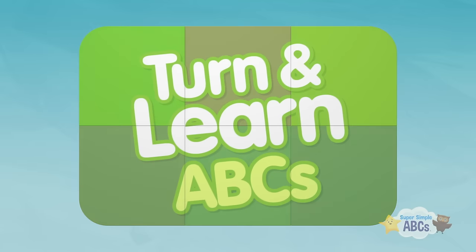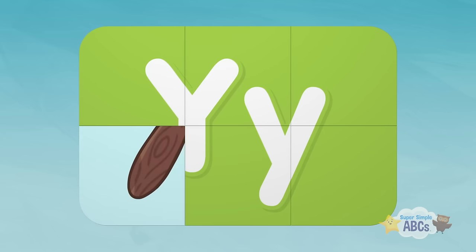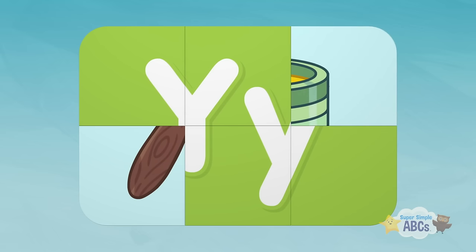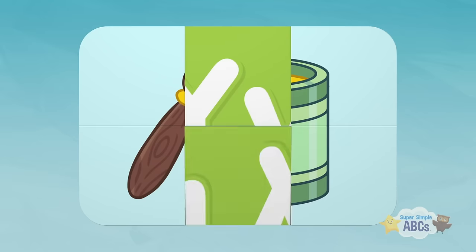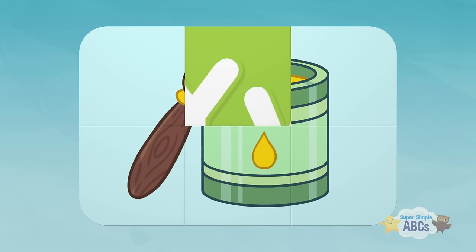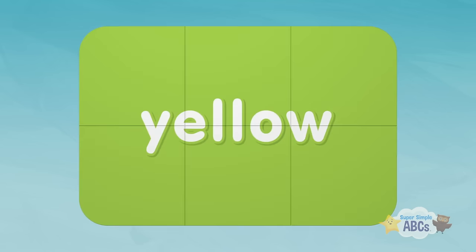Turn and learn ABCs. Y. Let's get started. What's that? I wonder what that is. This is a hard one. That looks like a can. Maybe it's a paint can. But what color is the paint? Yellow starts with the letter Y.